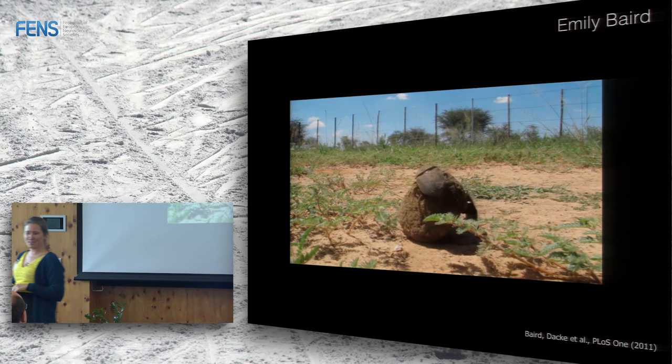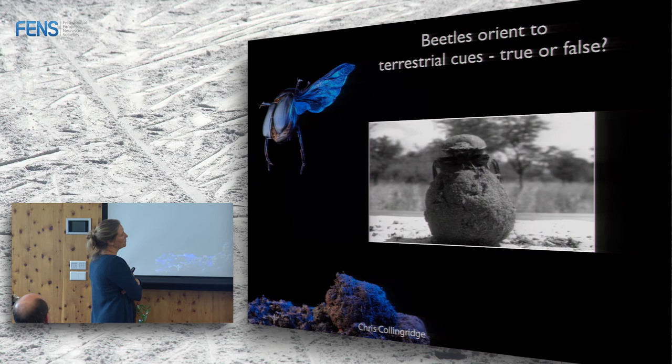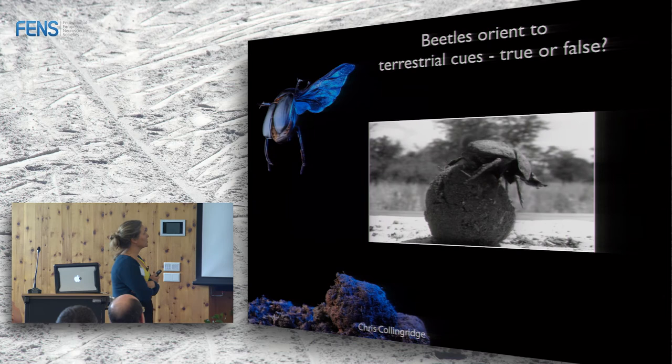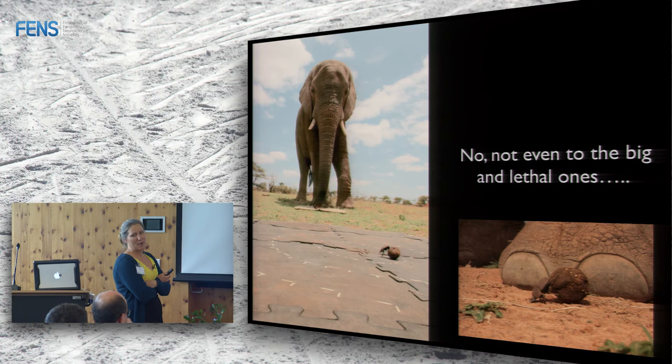Okay. Beetles orient to terrestrial cues, meaning, because when they dance, it's very easy to think that they actually check out their surroundings. True or false? False. Okay, who thinks false? Yeah, now you're getting a bit insecure based on the last question. This is definitely false. They don't orient to terrestrial cues, and we have tested that with even the biggest terrestrial cues you could imagine, because we thought that, of all the things we have tried, maybe they would actually avoid rolling into the dung suppliers because they would walk on them. They do not. They happily roll into the elephant.